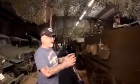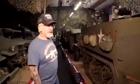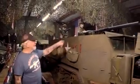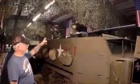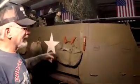Okay, this is the M3 half track. It's fully equipped, just the way it would have been coming off the landing craft on Omaha Beach, Utah Beach. It's got a 75 millimeter recoilless rifle and 3 1919 30-06 anti-aircraft guns. And these are M36 backpacks. This one has the original radio in it. And all these guns are fully operational and ready to go.